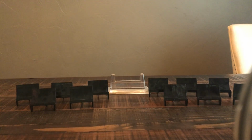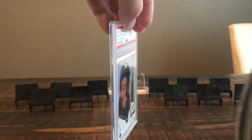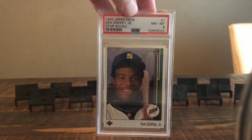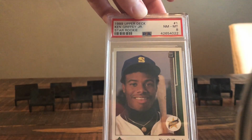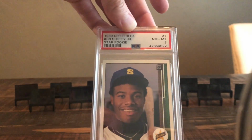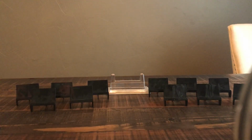Okay, then we got the 3 Griffeys. Okay, and these are all my dad's cards, and I don't know what order they're in because they were out of order, so I'm just gonna flip them here fairly quick. An 8. Nice on that one. I think that one looks fairly well centered, except maybe too far to the bottom. Okay, we'll keep Grandpa's off. Yeah, I had two 9s and a 10. You had two 8s and a 9.5.